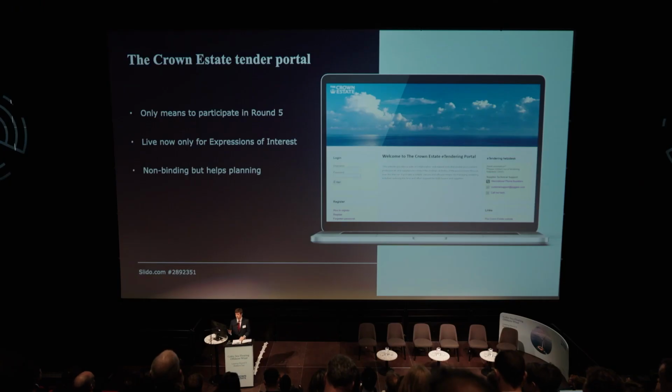The upside also is that if you express an interest and register on the portal, you'll be directly informed of when the contract notice and the PQQ documentation go live. So you won't be having to hit refresh like trying to buy Glastonbury tickets on the morning of the big day. You'll get an email from us letting you know we are all systems go.